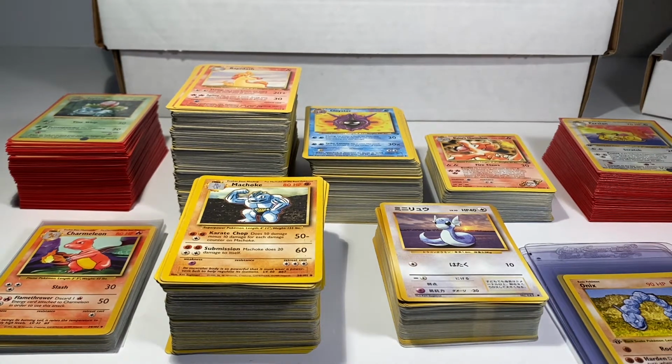So for example, unlimited Charmanders used to sell for about $15 in PSA 9, and now they're going for $150, $200, and I think that's really not sustainable. So I'm going to talk about all the different types of WOTC bulk here. By bulk, I just mean commons and uncommons. I'm going to talk about the value projections of them going forward, and if I think they're worth grading, if I think they're worth selling, because there is a difference between those two.